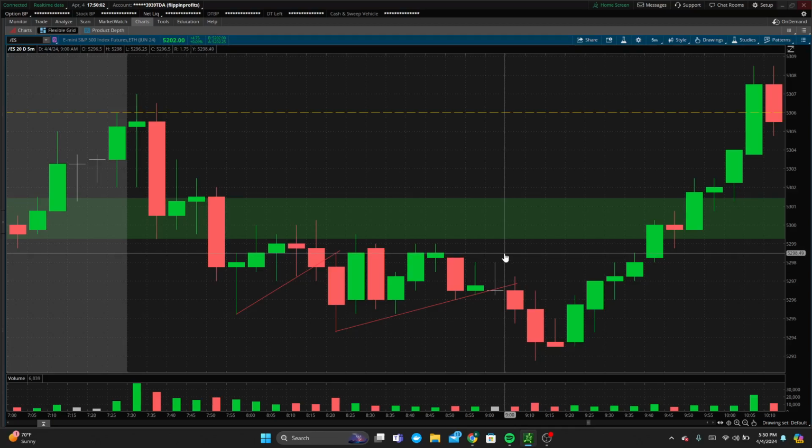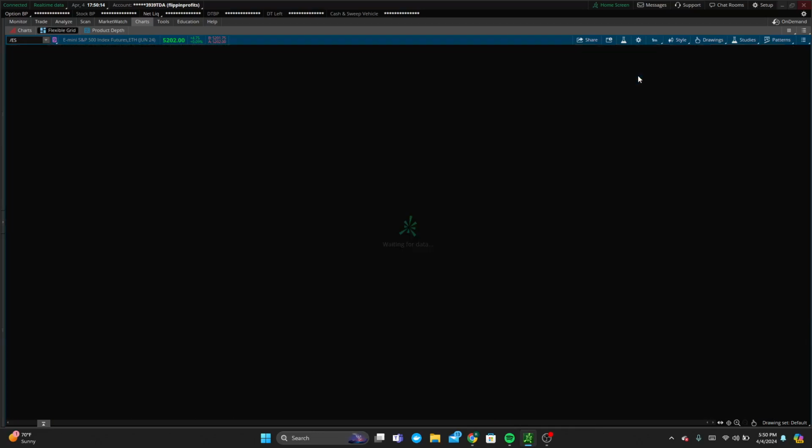5298.5. It's right in here. So I gave myself a little over a point and a half stop loss. I had 2 contracts, so that was a $15 stop loss. My first target, I was trying to go for low of day and then hold runners. Let's take a look at the 1 minute.